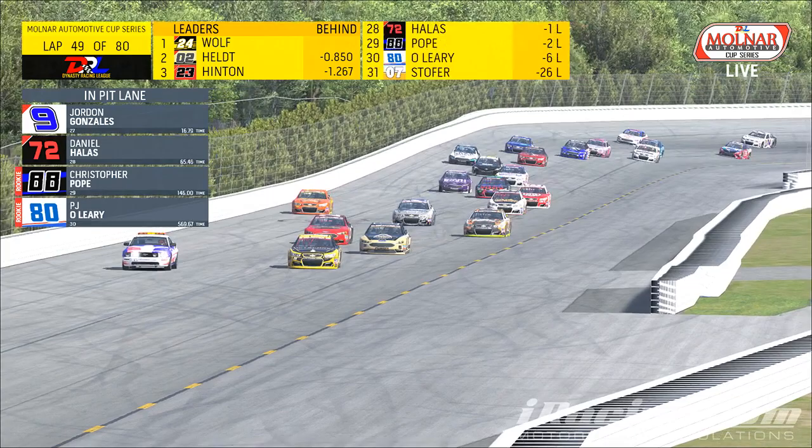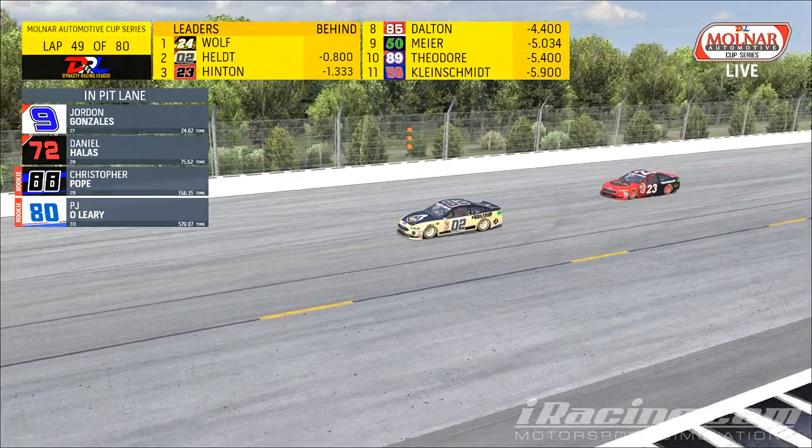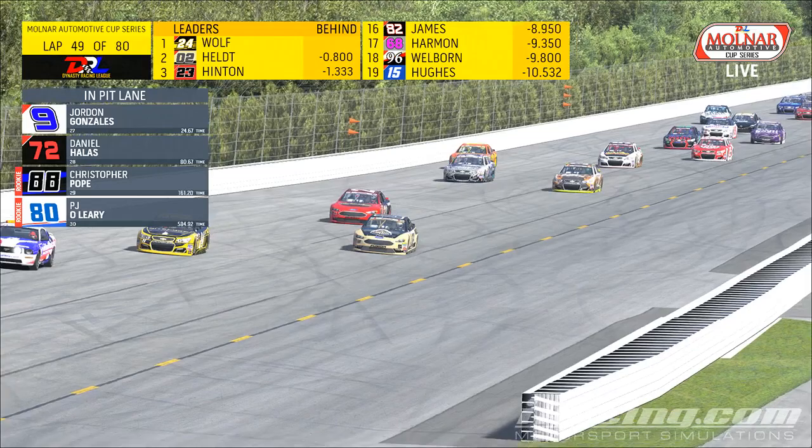And another story here, the 15 of Sean Hughes is all the way back to 19th position. I didn't get to see what happened to him or why he got moved. Yeah, he's got a little damage too. Eli Hilton, yeah, I heard him. Still doing very well, sits in third. Joseph Helt, a fairly new driver, only been here a couple weeks now. He sits in second. But Eric Wolf is still the man to beat, Martin. How many laps has he led tonight?